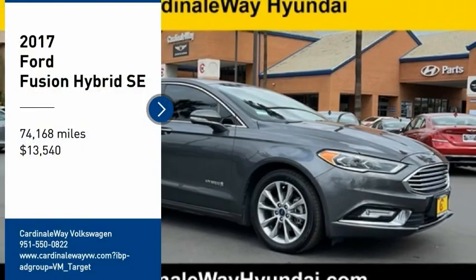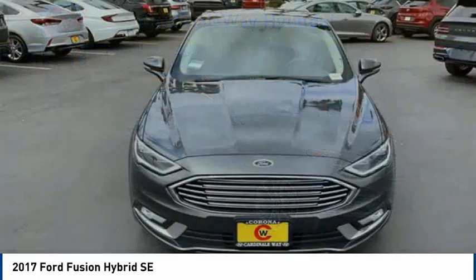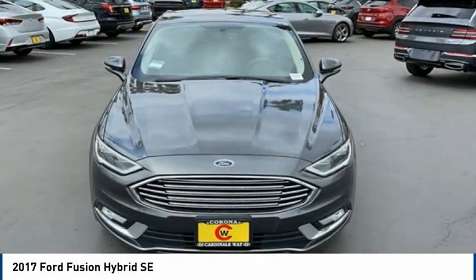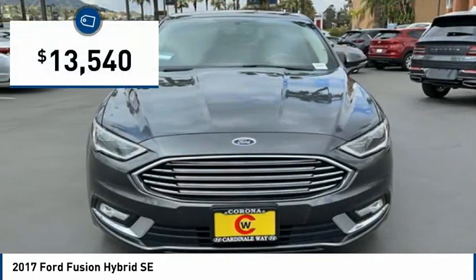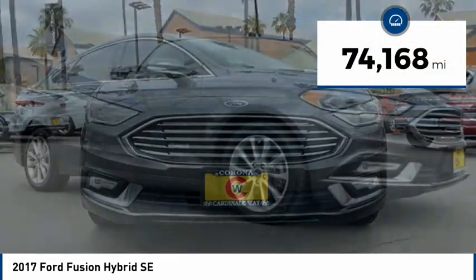We are pleased to show you the 2017 Fusion Hybrid. You can have both impressive power and great economy in a Fusion and is priced below $15,000. This vehicle has less than 75,000 miles.